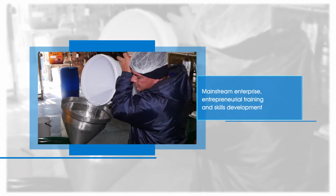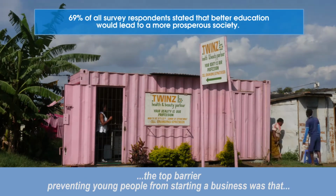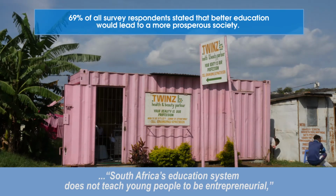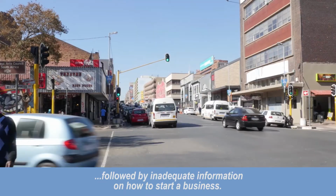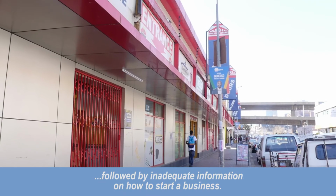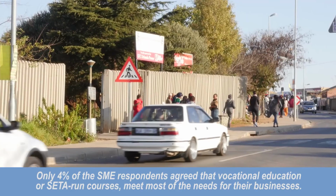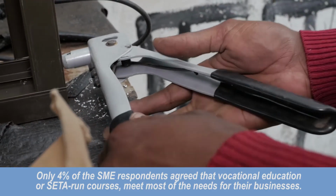Mainstream enterprise, entrepreneurial training, and skills development. An overwhelming majority of respondents agreed that the top barrier preventing young people from starting a business was that South Africa's education system does not teach young people to be entrepreneurial, followed by inadequate information on how to start a business. Only 4% of the SME respondents agreed that vocational education or CETA-run courses meet most of the needs for their businesses.